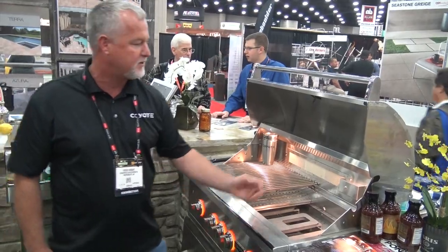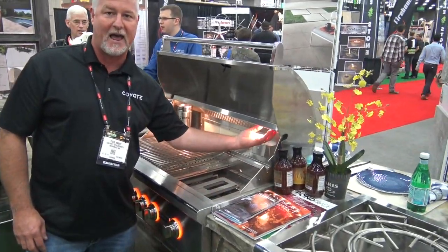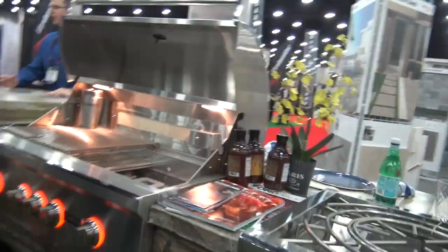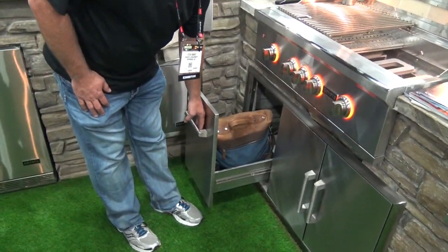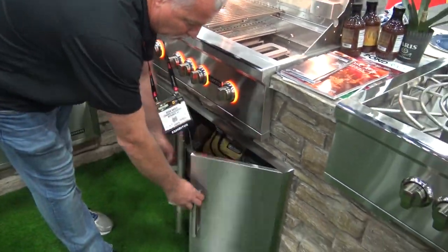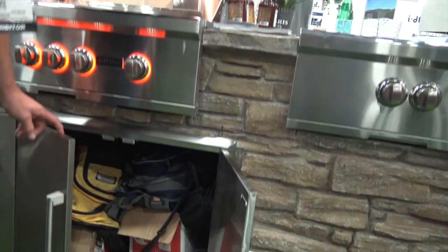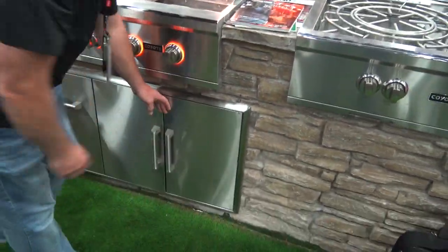Backlit LED knobs. All of our grills come standard with halogen lights built in to the grills. We've got a pull-out drawer here for a propane tank or a trash can. Double access doors for storage, as you can see. You can't have enough storage in your outdoor kitchen. This is done in one day.